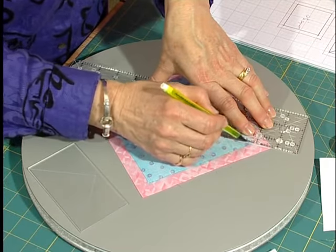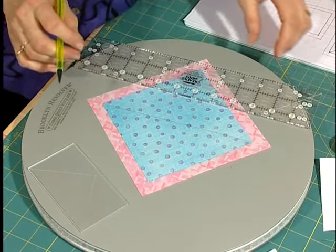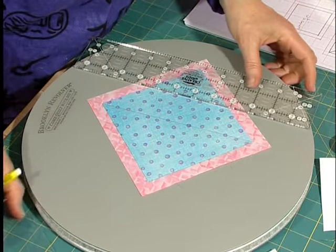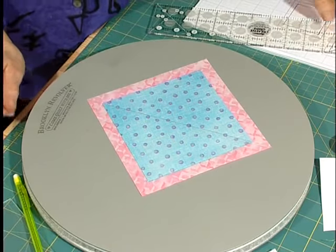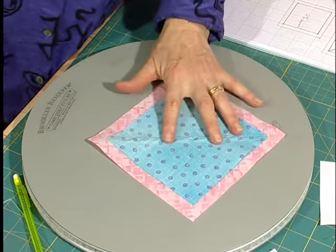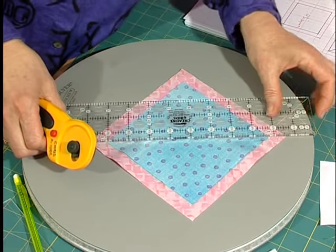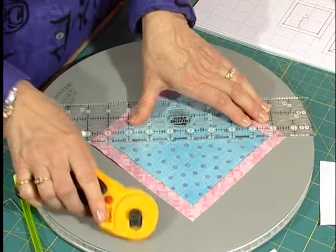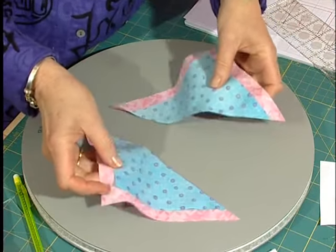The good thing about this method is that you only do 4 lines of sewing and you have 4 flying geese, which are all accurate. I'm just going to sew 1/4 inch either side of this line. So I've sewn 1/4 inch either side of the line, and with my ruler I'm just going to cut down the centre. So I end up with 2 pieces like this.